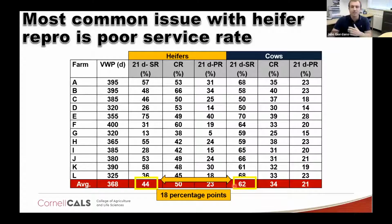So in this data set of 10 herds across New York State, there is an 18 percentage point lower 21-day service rate for heifers than for cows. It's fantastic that we have such a good service rate for cows, but it's telling us that we are probably not doing as great of a job with heifers. The reason we have a good service rate in cows is that farms are paying attention and putting in the effort, but things are falling behind, things are not going as well with the heifer herd.